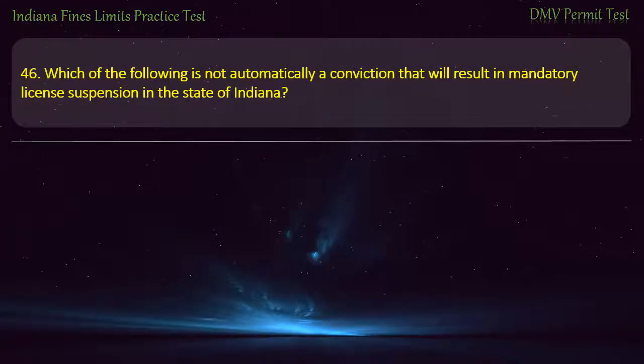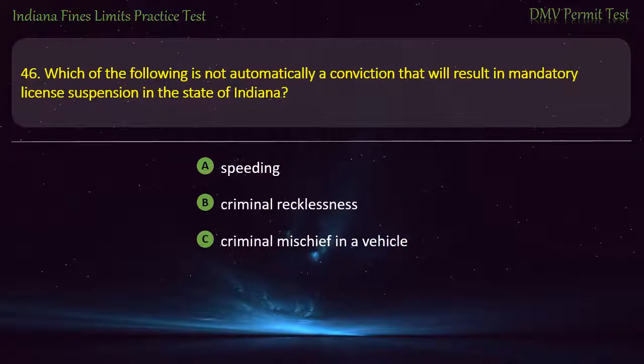Question 46. Which of the following is not automatically a conviction that will result in mandatory license suspension in the state of Indiana? Speeding. Criminal recklessness. Criminal mischief in a vehicle. Involuntary manslaughter. Answer. Speeding.